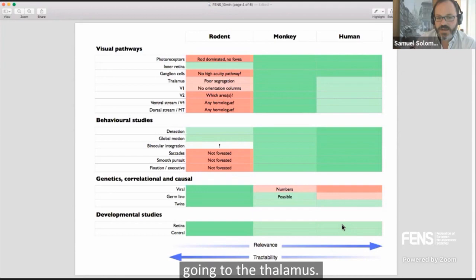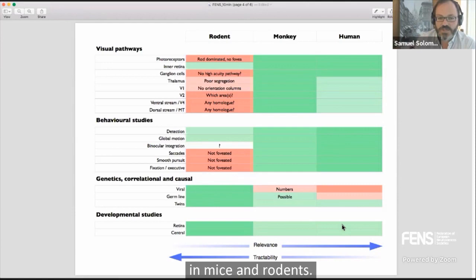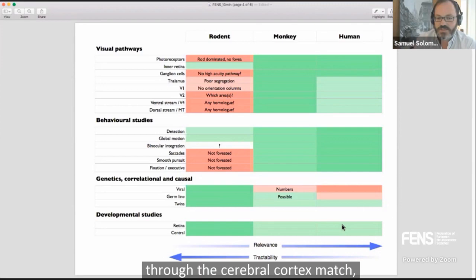Indeed, in the thalamus, there's very poor segregation between different types of cell classes, and I'll get to that in the next slide. In V1, we don't see some of the classic anatomical structures which really characterize primate and human visual cortex. We don't know if there's an analog of V2 in mice and rodents. There are several areas that abut V1, but whether any of them are actually analogous to the secondary visual area, which is just as large as the primary visual area in primates. It's also very unclear whether subsequent pathways through the cerebral cortex map on to the dorsal and ventral streams that we think exist in primate, including human brains.